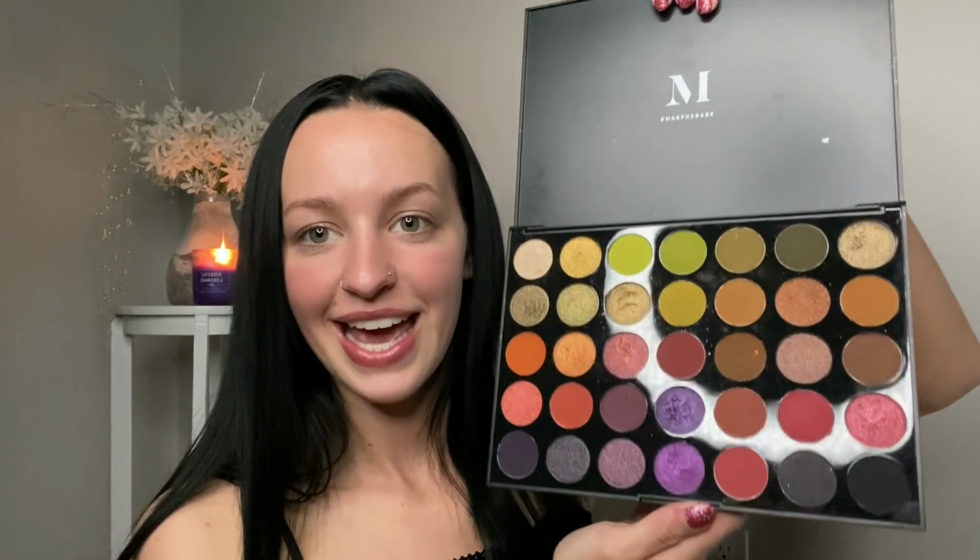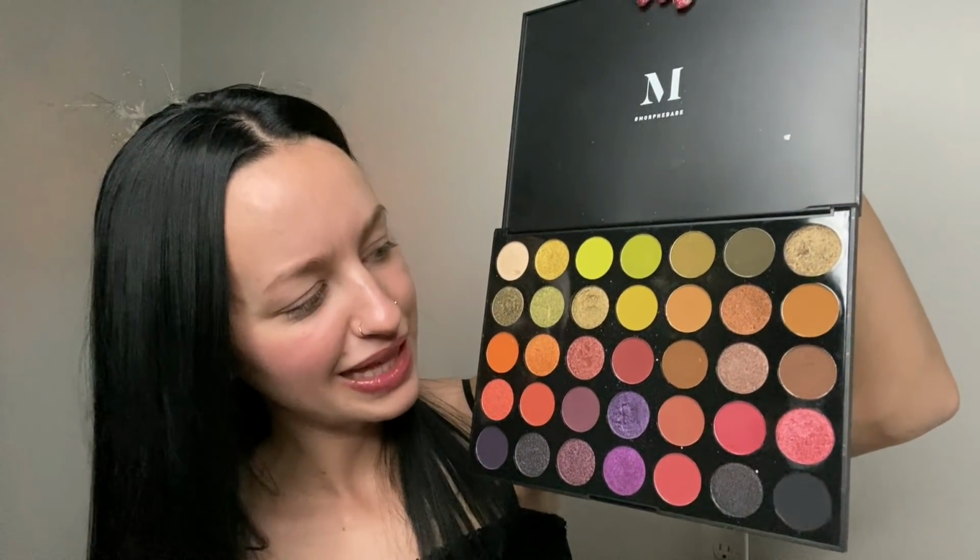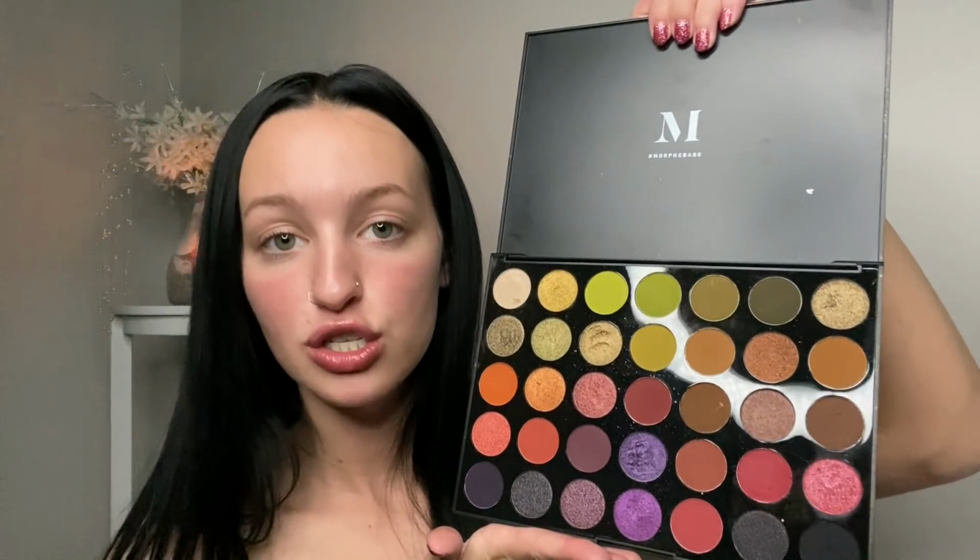But this one, this is the 35M Boss Mood Palette. Oh, if you don't have it, you need it. Look at this beautiful square packaging. And let's see how it looks inside. Oh my gosh, yes, look at that. This is the best palette that I've ever had. I literally mean that, because these shades are so beautiful. There's one other one that's in close competition with this one.